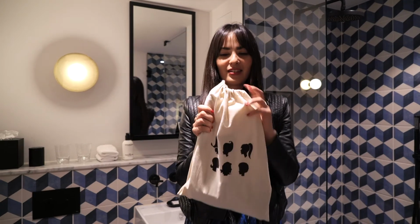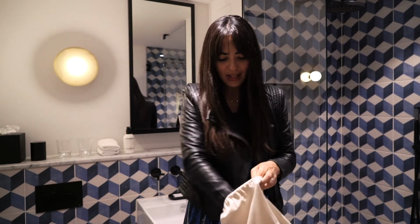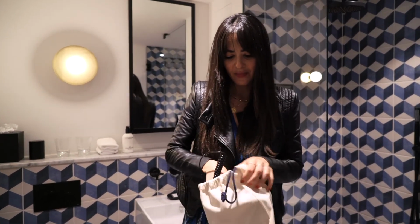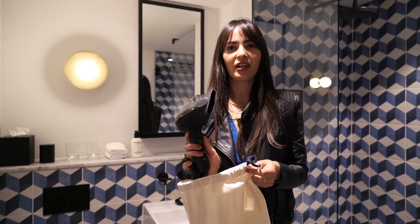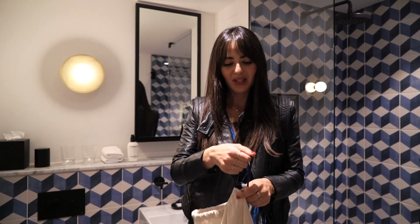And if you're wondering where the dryer is, this is where the dryer is. And I used the dryer last night. Very powerful, nice dryer. It doesn't leave your hair like you just burnt it. Some blow dryers are cheap, and it makes me really mad because it messes up my hair. So this is a nice blow dryer that they provide.